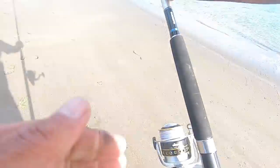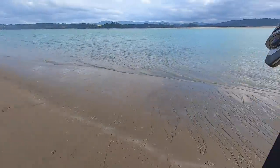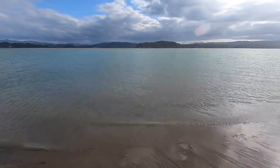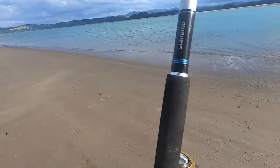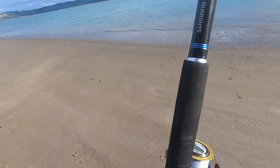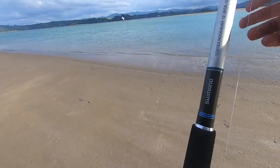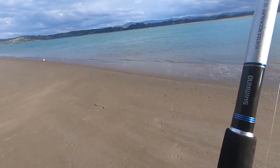Right, here we are. First cast. I think the tide has just gone low, so sweet as. Sweet as, see? That'll do. It doesn't sound very good though. My line went snap. There you go. See, it's going to stay there, see, look. Not moving. The line stays off the plate on it, eh?